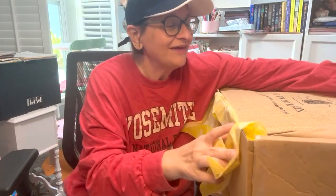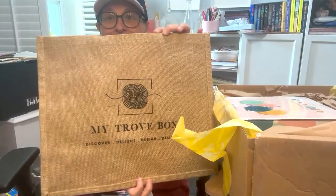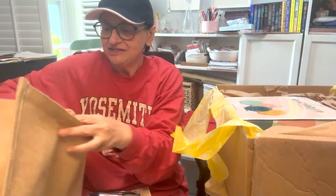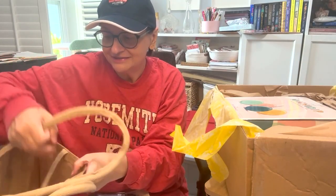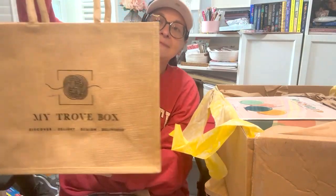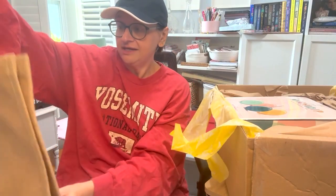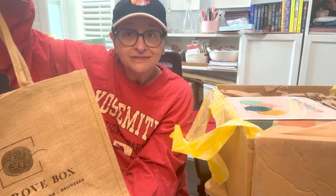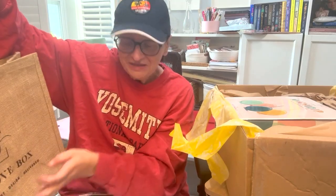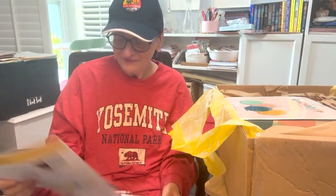And here we have at the top their wonderful bag. And one of the other YouTubers out there that unboxed this, she mentioned something, and when she said that, I was like, that's an amazing idea. She puts gifts in here. Yeah, so the bag itself is a gift.